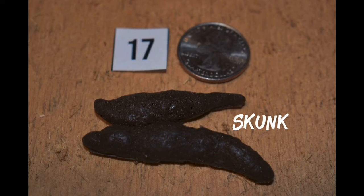Skunk. Skunks are in the weasel family, so they are opportunistic, so they may eat vegetation, but most weasels are rather carnivorous. Skunk scat is like the little scat of any other omnivore. So the most important thing is to compare this to the coin behind it.